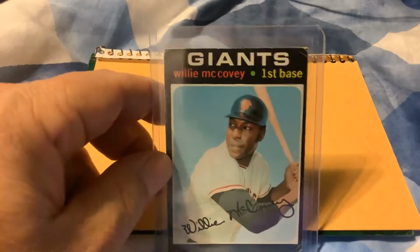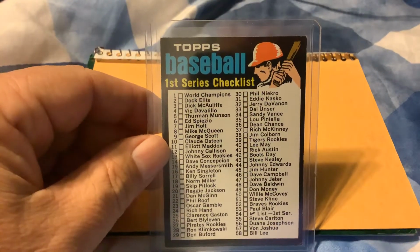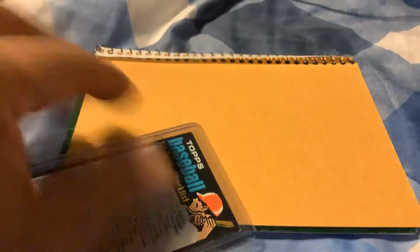Most of these are all Hall of Famers. Well, actually, Concepcion obviously isn't. Thurman Munson isn't. The rest are so far. Willie McCovey. Here's the first series checklist, which is pretty cool that it's clean and in good shape.